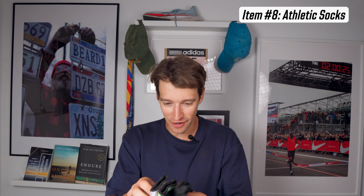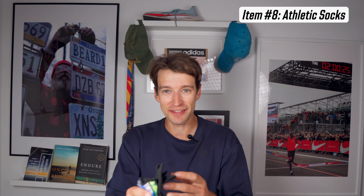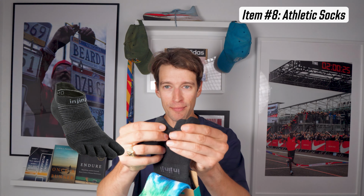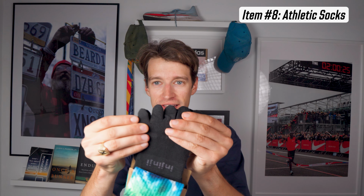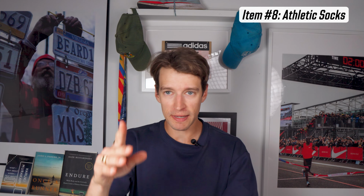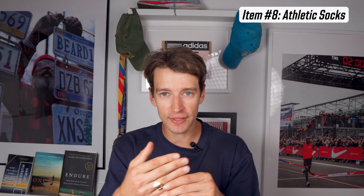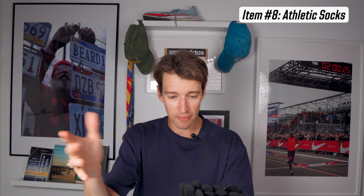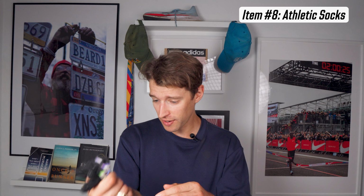There is one kind of sock that I started wearing that I really like. They're made by Injinji, and they have separate little toe boxes. I don't know if you can see here. That's kind of nice for me because my toes tend to rub together during long runs a little bit, and then I get blisters between my toes. Wow. These socks actually help to separate my toes and prevent that. So I've been wearing these from time to time.